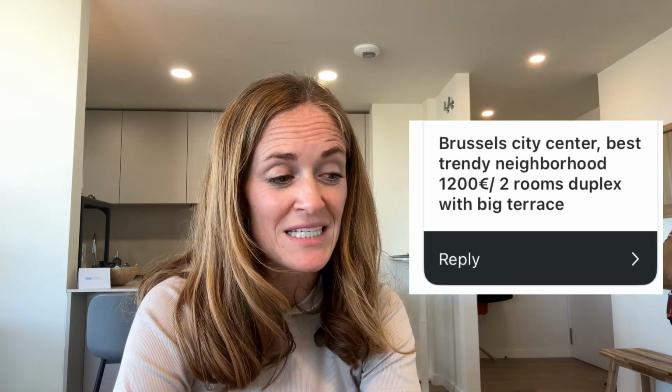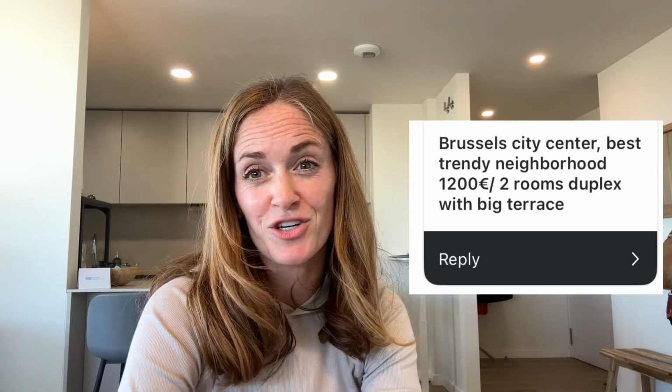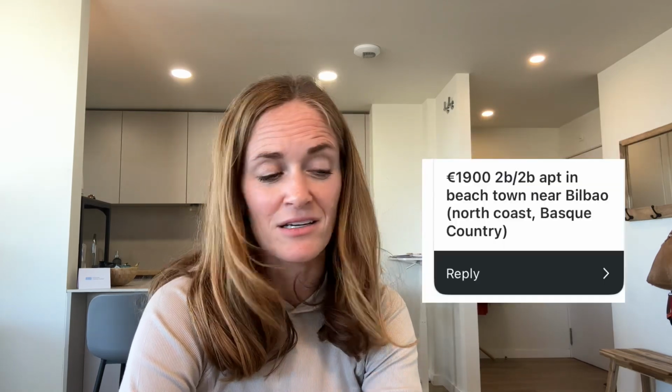In Brussels city center, 1,200 euros for 2 bedrooms. So it seems like much more affordable outside of Spain. Switzerland, 1,800 Swiss francs for a small 3 bedroom. 1,900 2 bed, 2 bath near Bilbao, so near the Basque country. 2,500 for 150, that's pretty big, square meters, 3 bedroom in Barcelona, and that's the area in Barcelona.